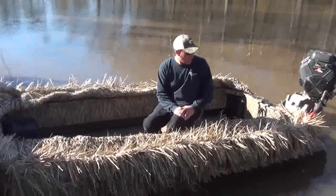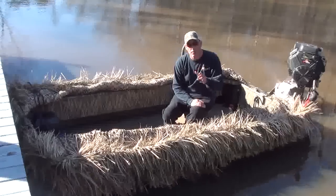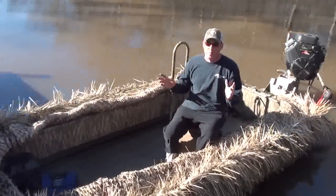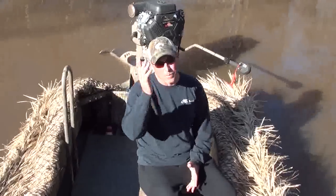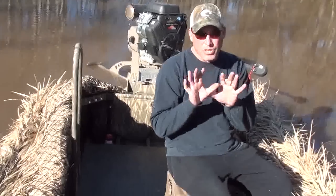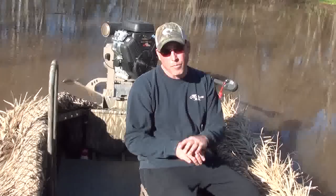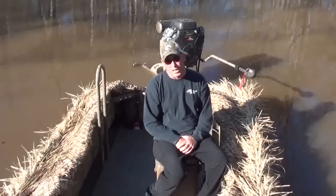So it's a great boat for interior marsh. That's something I want to stress to you guys. This is not the boat that you're going to buy to go put your wife and three kids in and go cross the Mississippi River. I want to make that very clear. This is a protected water interior marsh boat. Not something you want to be crossing big, rough, open seas in, open lakes.